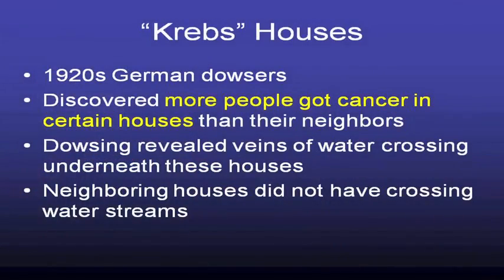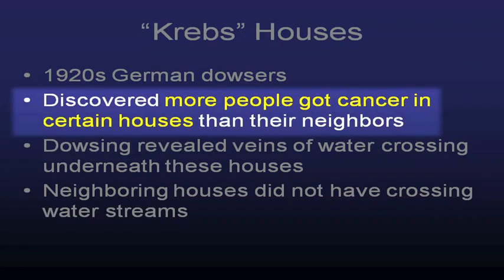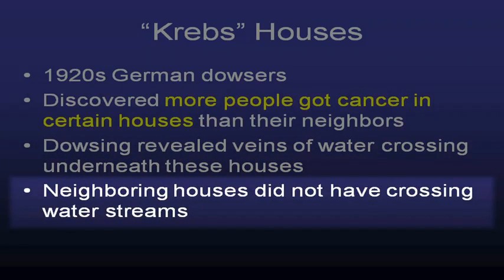Now the Germans discovered that there were some houses where the energy was really bad and people were getting sick and dying. In the 1920s in Germany, the dowsers discovered that more people got cancer in these certain houses, and they revealed from their dowsing, which I believe is credible, that the houses had veins of water running underneath them. The neighboring houses did not have two rivers that crossed together under the house.